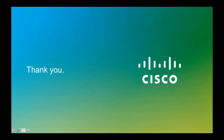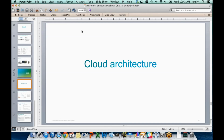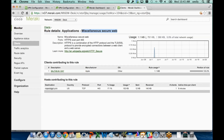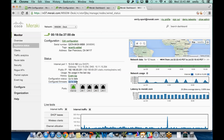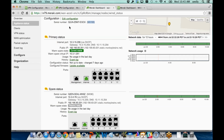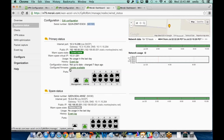And actually, there is a very cool feature that I just noticed. It seems as though we've now given folks the ability to go in and do their own updates. So what do I mean by that? If I come up here to this appliance status page for this MX, the firmware is up to date on this one, but for this one, for example, the firmware is not up to date, so it's running an older version of the firmware. So now we've notified you of this.